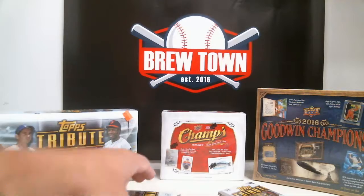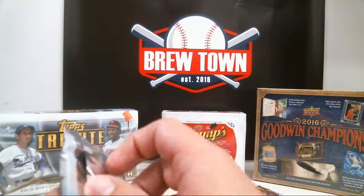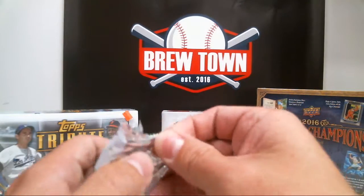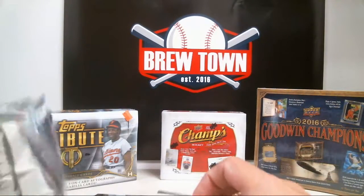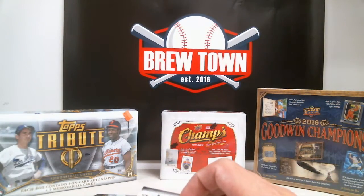Do all cards have that? Not all cards have that. No, that is a thing Topps started last year and is doing very well. Strata started it. Yep, Topps Strata last year.